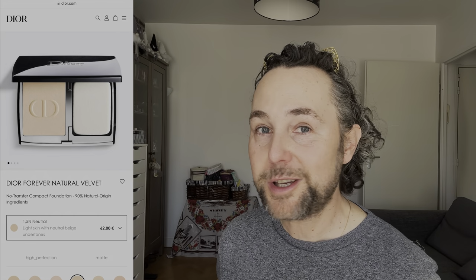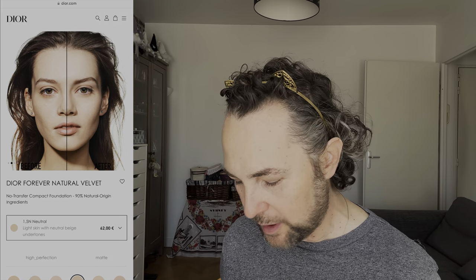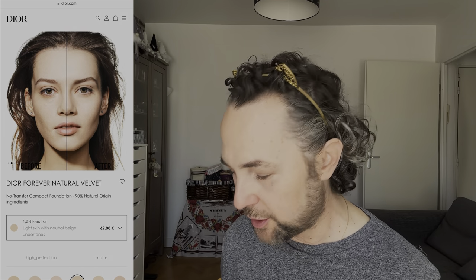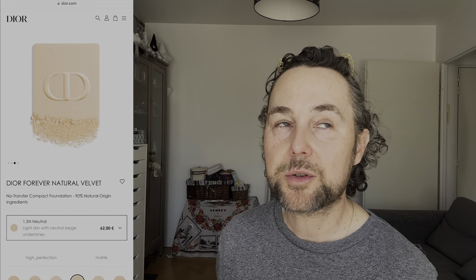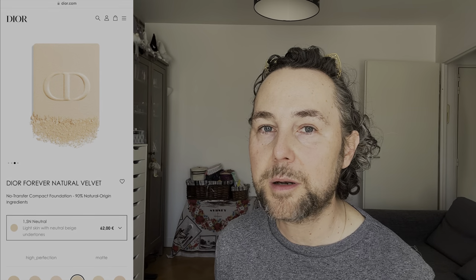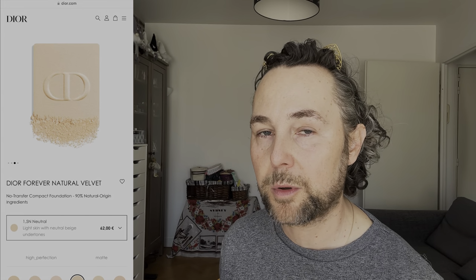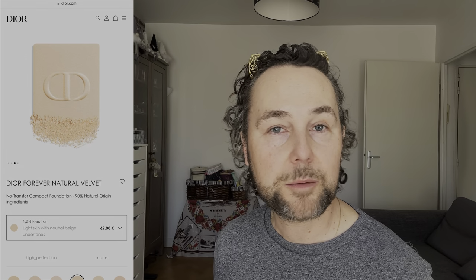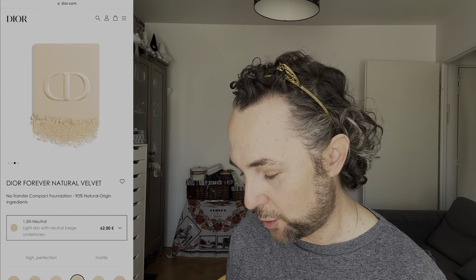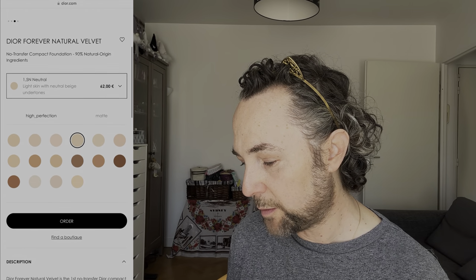All right, guys, so here we are at the official website of Dior, and now we can see this foundation. Mine is in the shade 1.5N, because in general I feel best at that shade, when it's available, because it's not always available in all foundations presented by Dior. So we read the description, guys, and what we read.